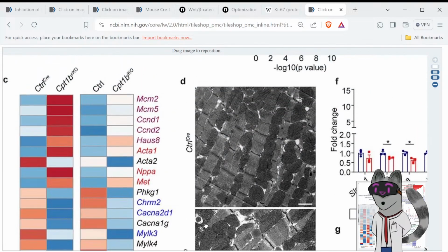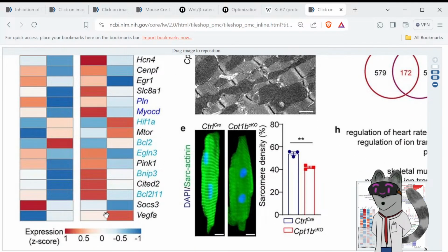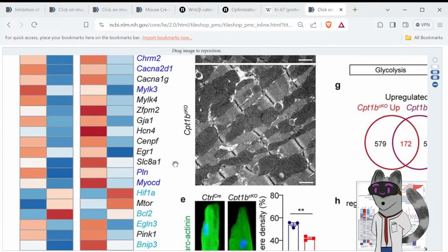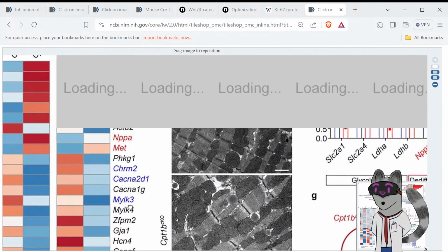So here we go, more gene expression right here. The z-score of 1. Whoa, okay, the number is going down. Again, usually you want this to be plus and minus 2. The fact that they're going to 1 now tells me they're definitely going to have to do some extra work to prove that these changes are important.